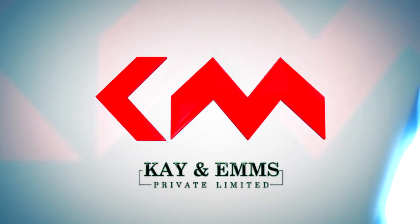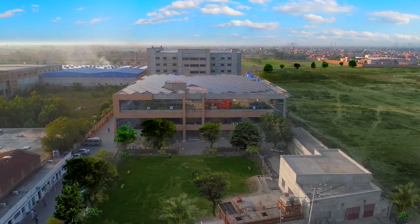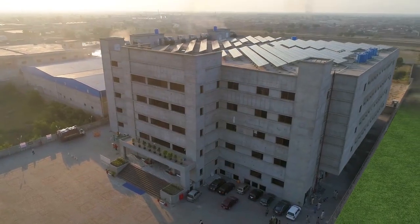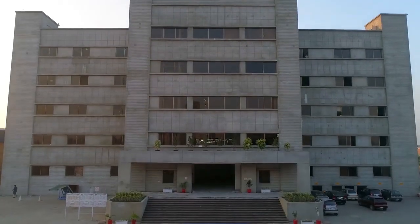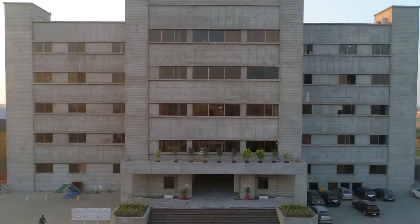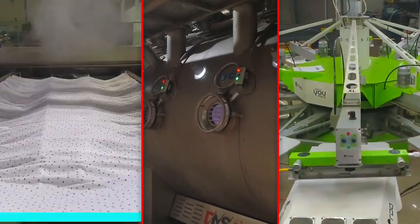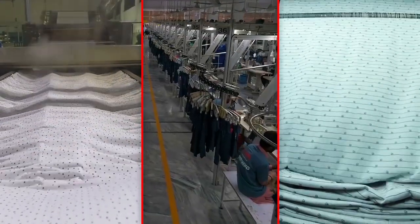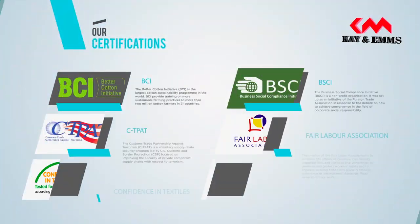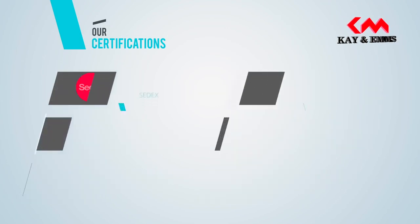K&M's, a leading yarn forward vertically integrated textile mill, performs all processes of production under one roof. Right from knitting to dyeing, rotary printing, finishing, stitching, and embellishing. The company is recognized and certified by various international standards.